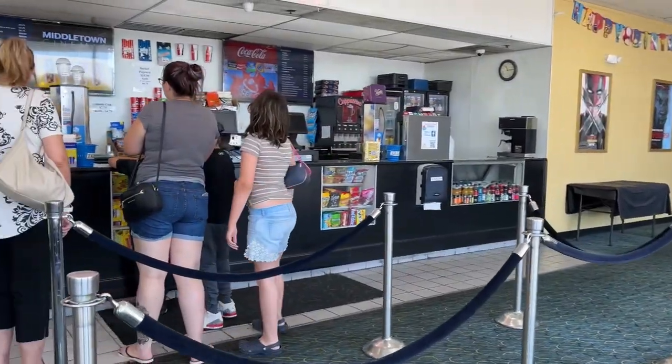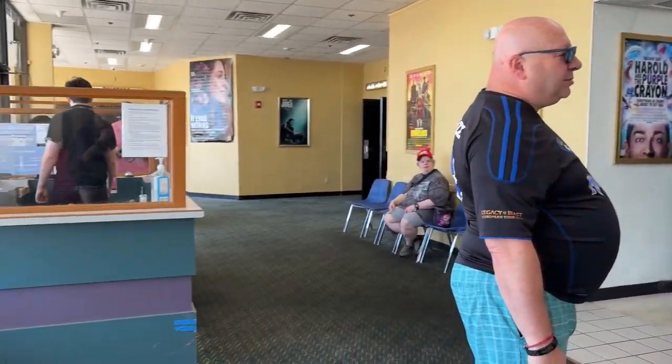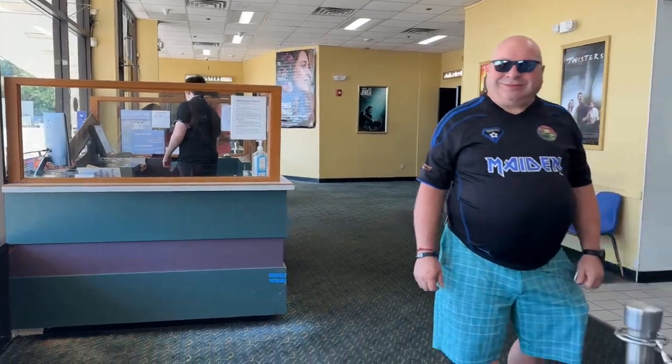We had a good time at the blueberry farm, but the craziest reason to go somewhere always leads to something better. We're going to do two medium popcorn all day. What are those two? Popcorn. So we made it inside the Middletown Cinemas here in Middletown, New York. We're going to check out the movie Twisters, and we're going to let you know what we thought.